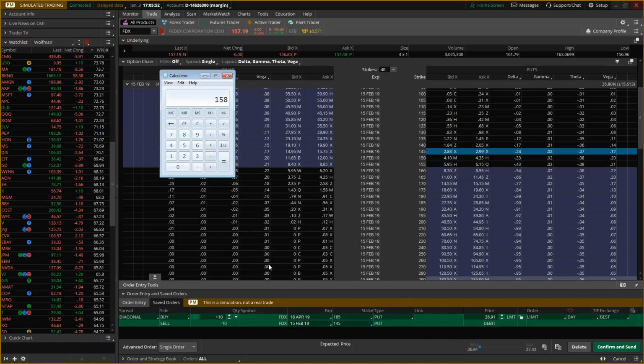And the next thing we have to figure out is, is this less than 75% the width of the strike? So we have $40 wide and paying $27. So we paid $27 and divide that by the $40 wide strikes, and we've got 67%. That fits the rule. That means we could implement this into our portfolio.